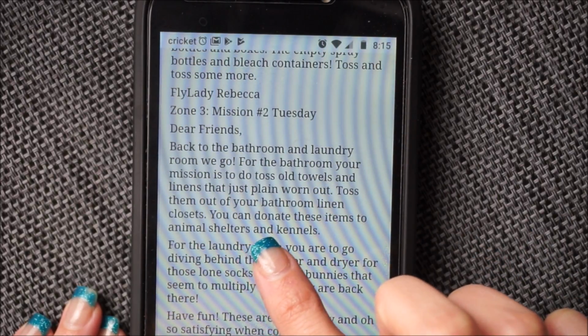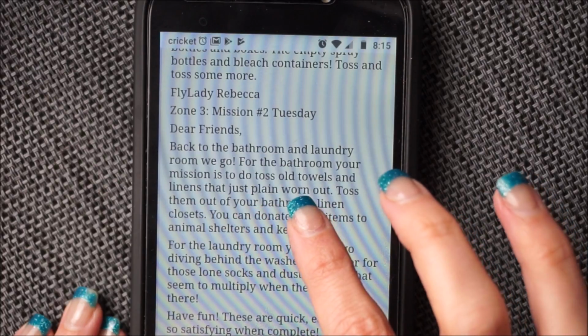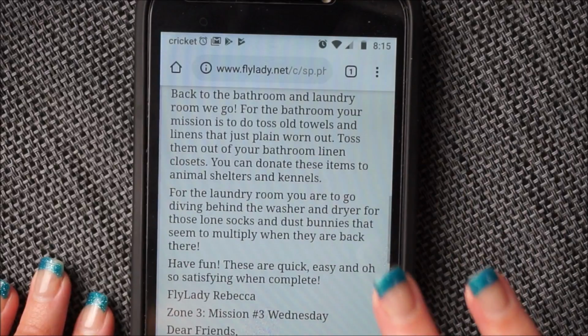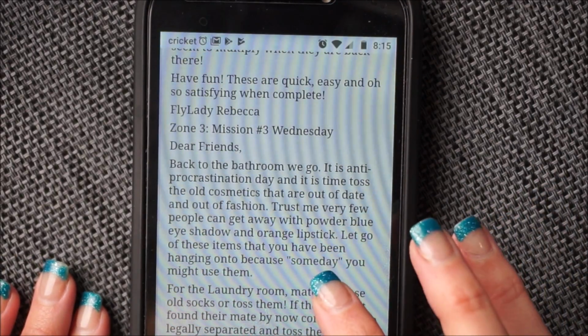You can donate them to animal shelters. That's a good idea. A lot of times what we'll end up doing is they'll turn into garage rags for my husband. So she has them each day. You can follow them every day, or like today she said we're just gonna pick one.